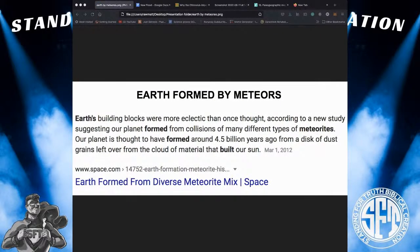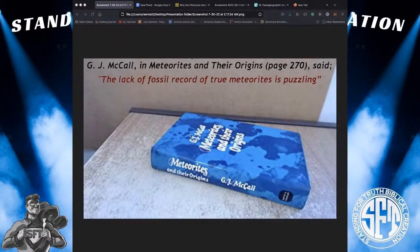But like I said, they predicted that the Earth was formed by meteors, okay? And that's exactly the process of how it grew its mass and why we are on it today. But then there comes a problem. Because when you get into it, what do we see? The book on meteorites itself said the lack of fossil record for true meteorites is actually puzzling.